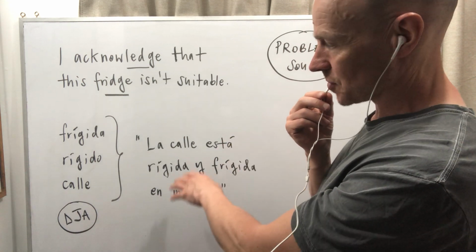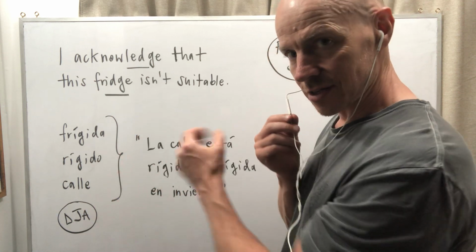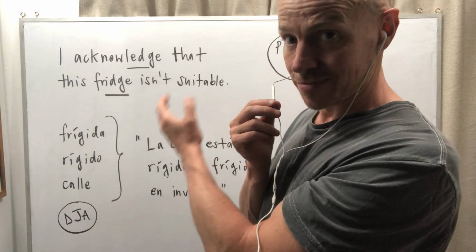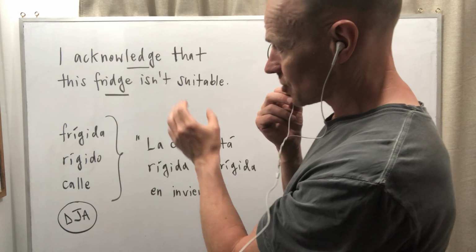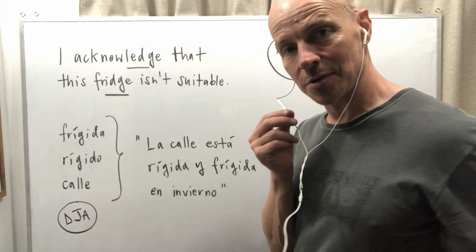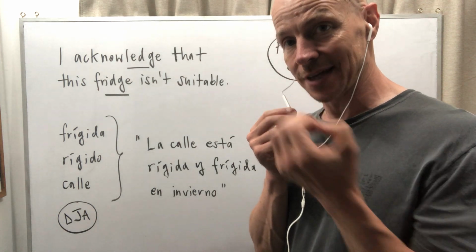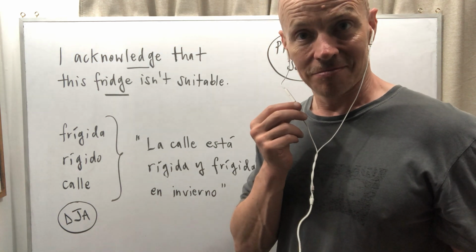And then see, because you practice this frígida, rígido, calle, j sounds, whether that makes it easier to go back to the problem sentence. I acknowledge that this fridge isn't suitable. Hopefully that's a bit easier to say because you've just trained the voice to look for that part of the mouth where you're making that sound. That's the idea. Okay, give it a go.